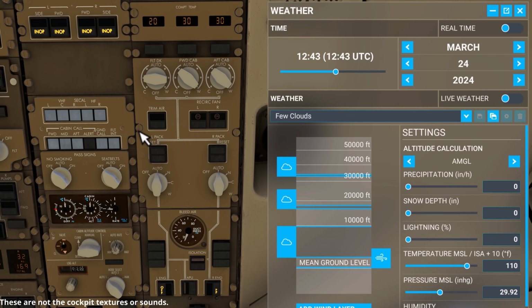So if I also turn off the left pack, this stops cooling the hot bleed air, and there is no air that actually gets through into the flight deck. So this will heat up a lot faster now because there's no air conditioned air getting there.